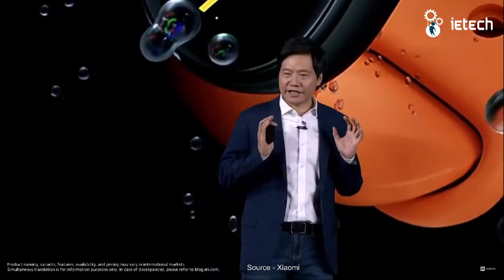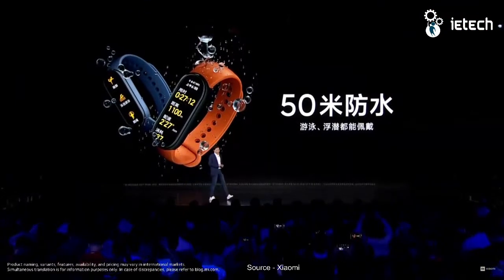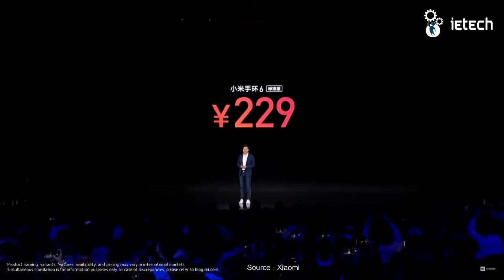For such a beautiful, high-quality smart band with great performance, the price for the Smart Band 6 will be 229 Chinese yuan.